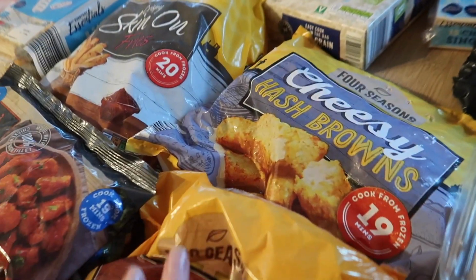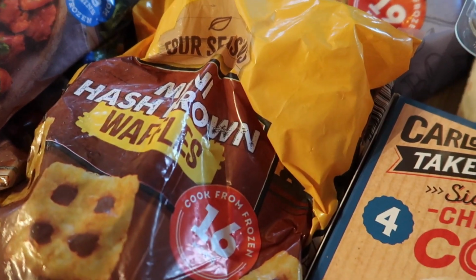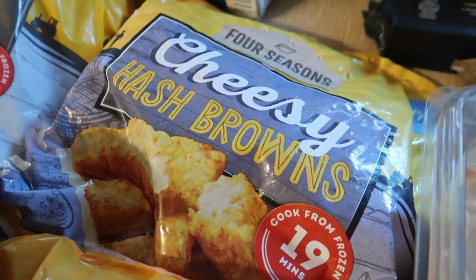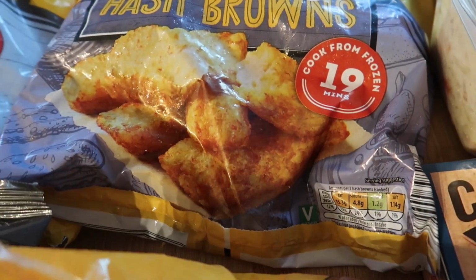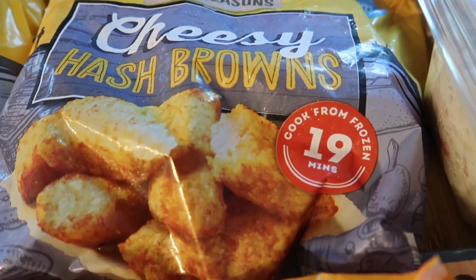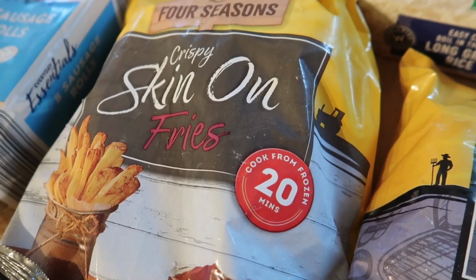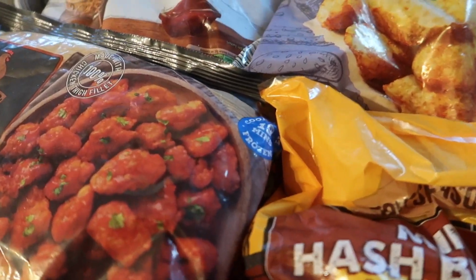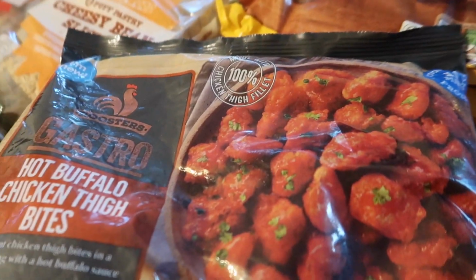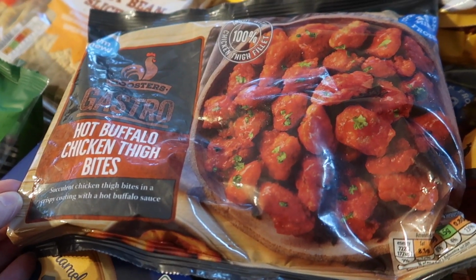I got some mini hash brown waffles because we like waffles and we like hash browns, so we got the two. Last time I went to Aldi, someone said I should have picked up the cheesy hash browns. So they're basically hash browns with a soft cheese middle, so I've got some of those. And some of the skin on fries, these are really, really nice, especially done in the air fryer. I got two lots of these Gastro Hot buffalo chicken thigh bites. I thought they would be really nice in a wrap or on a salad.